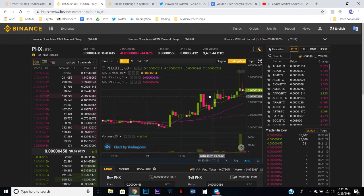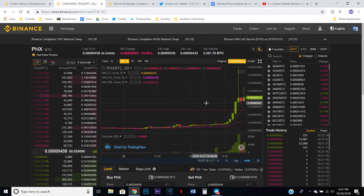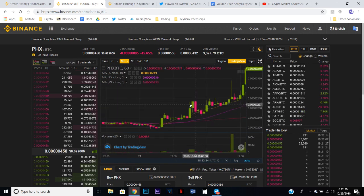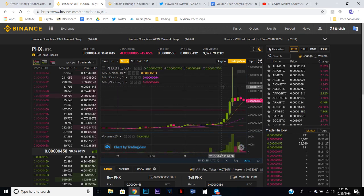Got it right here. It tried to break out again, failed, and that's when we saw the volume start to come in on this breakout. Again, look, we can see here on this pump, we saw little selling volume and big buying volume, so that's what told me that this was a good buy. And then we just saw this huge wick up.